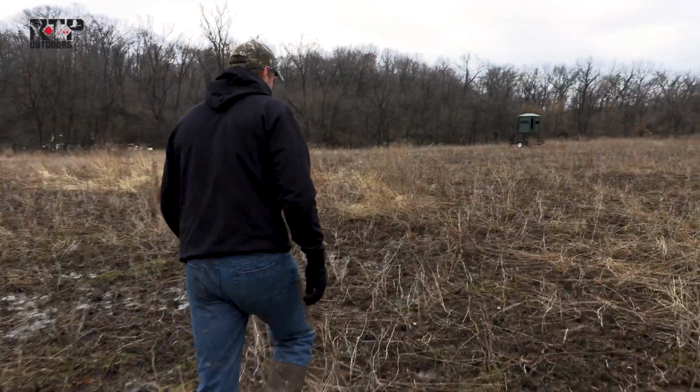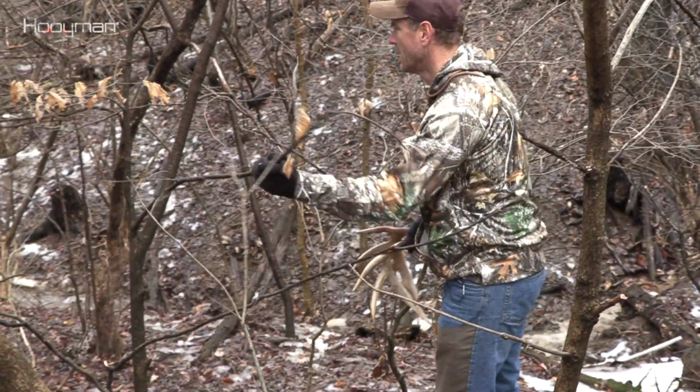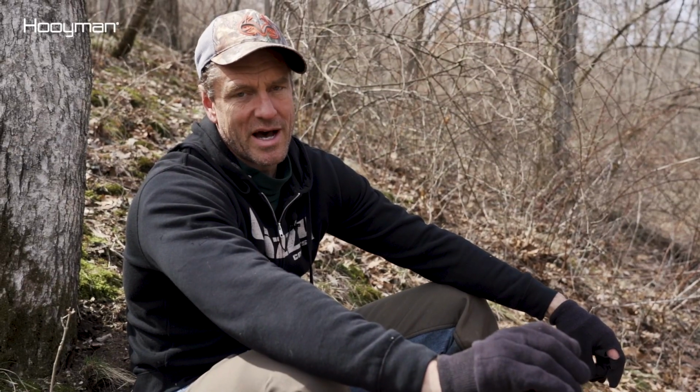Again, this isn't super hard. Just try to eliminate as much ground as you can so that you spend your time in the places where the odds of finding antlers are highest. So focus on the places where the deer bed, the places where they feed, and the trails in between.